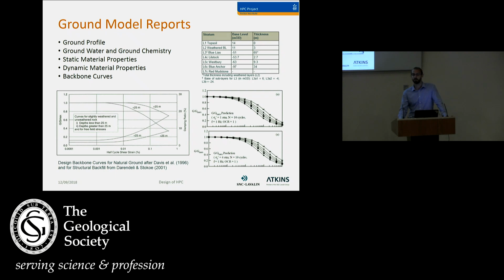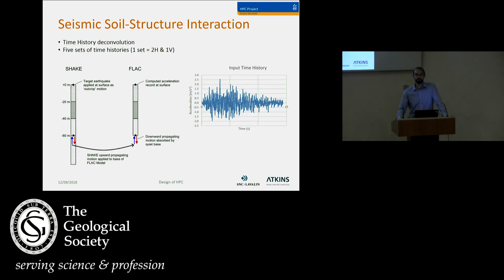There are site-wide time histories, and we take those site-wide time histories that are developed for the free field at ground level, and what we do with them, effectively, we deconvolve them through our ground profile to our assumed bedrock, and then use those as input into our detailed geotechnical model to run the seismic analysis. In this case, we were doing it in FLAC 3D. So that's the first stage, which once we've got a defined ground model, we can do.